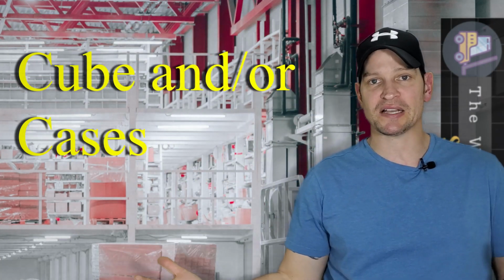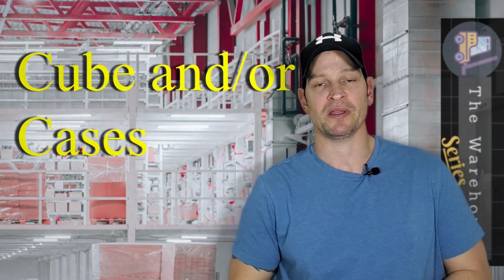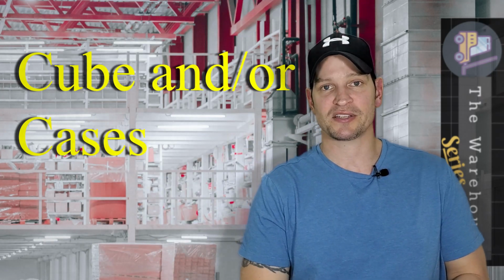Okay, so even if it doesn't tell you your cube, you could still get an idea of how big this pallet's gonna be. All right, that's another proper time to move fast. So listen to the cube, listen to the case count.